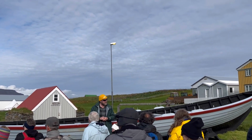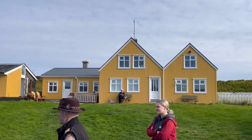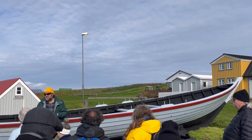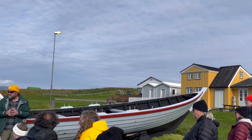This is Iceland's most important figure, and it's sitting outside on my across lawn, which is quite daunting. But wooden boats are a bit like a living thing. They need to be used and they need to be maintained, and then basically they can live absolutely forever.